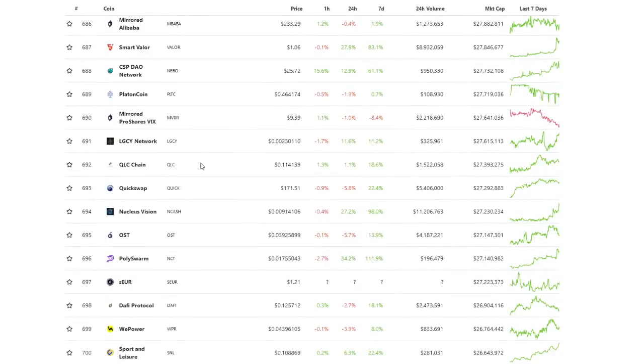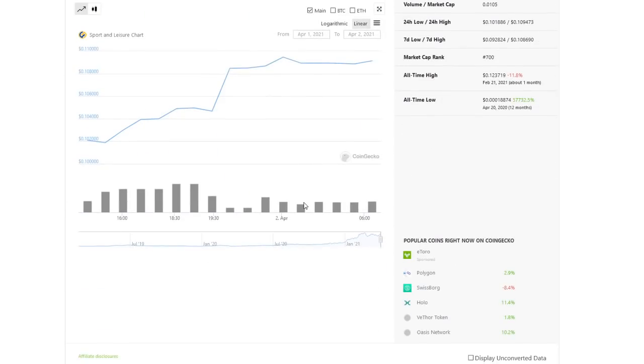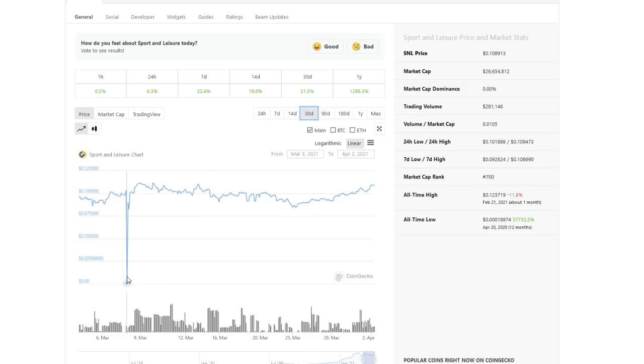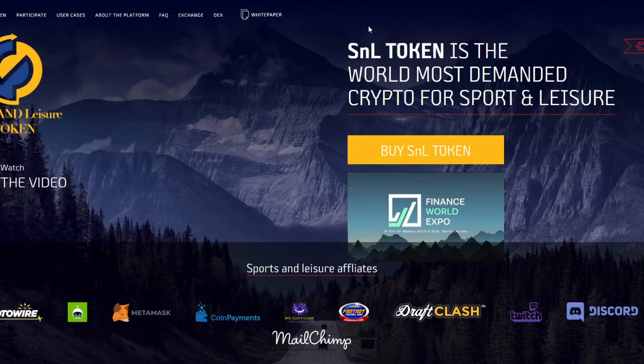So let's continue on, and we see something like QuickSwap. We know what that's probably going to be about. Let's try to get something a little bit different. Maybe sports and leisure. Let's see what this one's all about, because we see a crazy price chart on this one. This one's continuing to increase very steadily. Obviously, we had some crazy dip here. Obviously, the volume was pretty low, it's 52,000. But yeah, we're seeing a very steady increase here with the sport and leisure chart. So let's take a look at SNL token and see what it's all about.